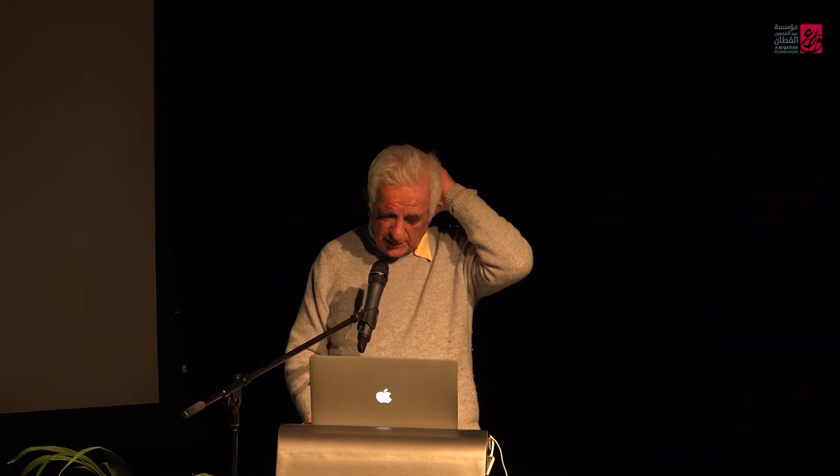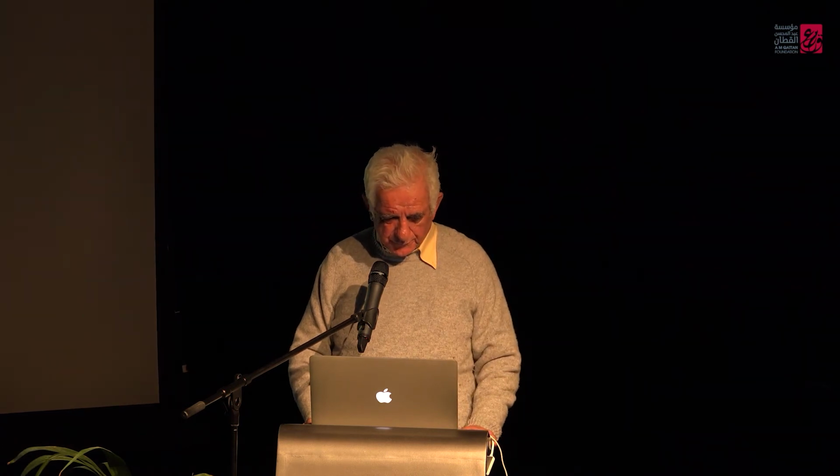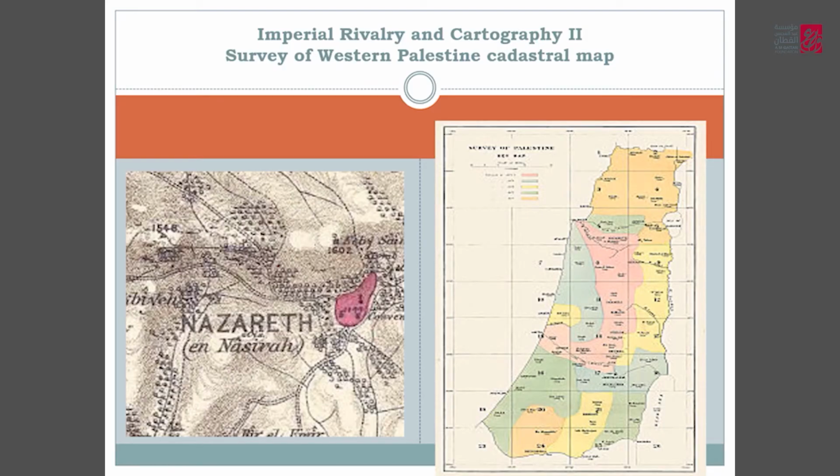These maps, by the way, I was able to copy from the Library of Congress. I was not able to access them from Ottoman sources. Soon after, the imperial rivalry between the French and the British gave rise to the expedition by Conder and Wilson in the 1860s, the survey of Western Palestine.